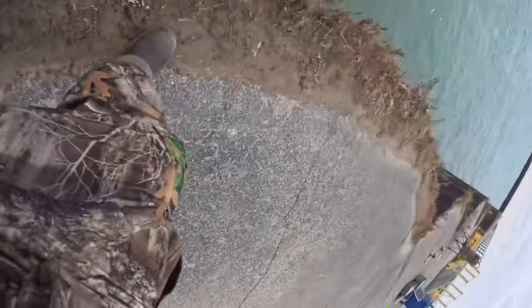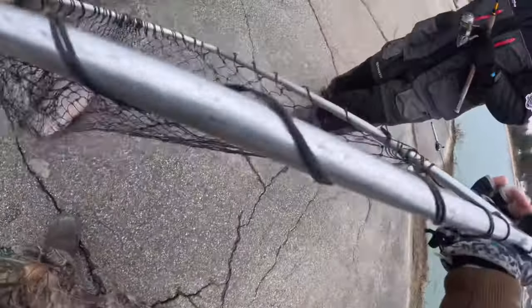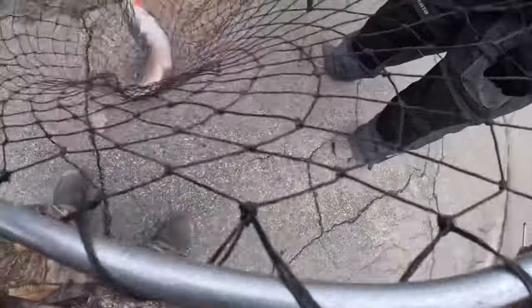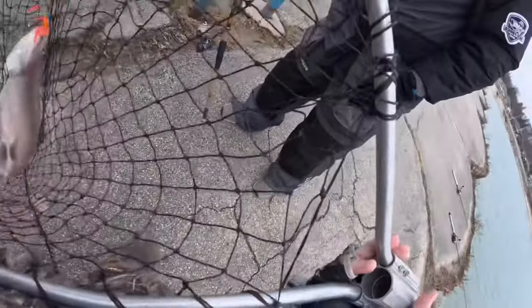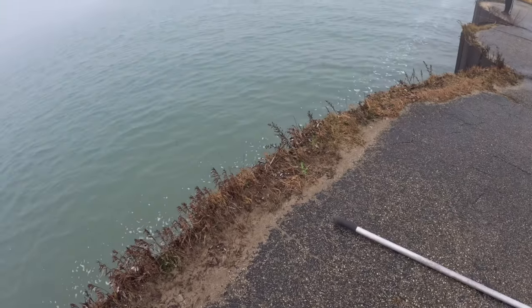Got him! Let's go, first fish, buddy! Look at that gorgeous fish! Okay, let's not ruin that. Look how cool that is. Nice job, Joe. Let's not ruin the lure. And let's try not to scratch the fish up so we look really cool. Right by the edge, pull it out real quick. Just don't throw it on the cement.